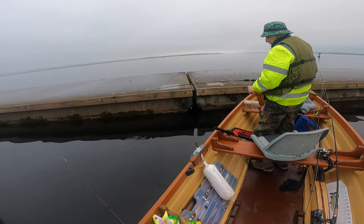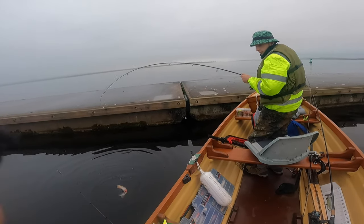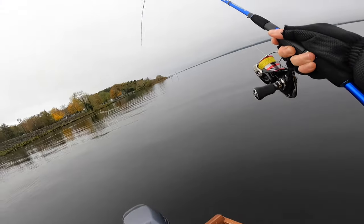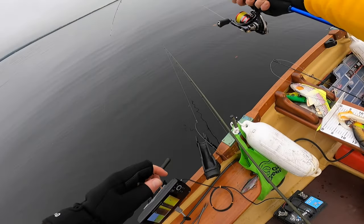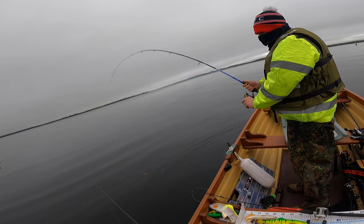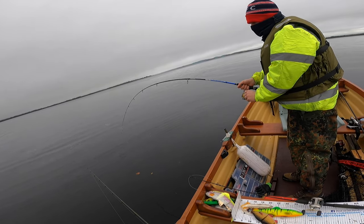Go on, lift him up. Here. You have to be gentle with him now. Just hold it like that. Don't even try to reel it, just hold it like that. What was that? Trout. No way. Yeah, that's a good pike now, so take your time with him.